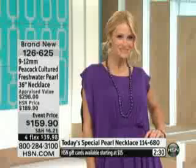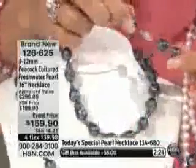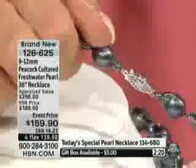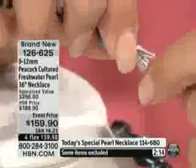We have about 150 left. It does look like it's going to be the first item to sell out in our show. Let me show you the clasps too. There are classic clasps on pearls, and this is one of those. It's a gorgeous filigree style clasp, and this is what you see typically on a fine pearl set. It comes with a little hook like that.